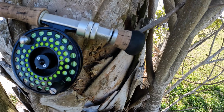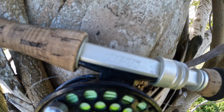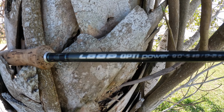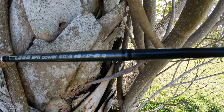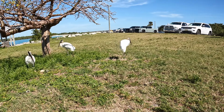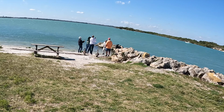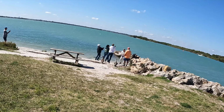I'm here with an 8-weight Loop Opti and an Orvis mid-arbor reel with a sink tip line. I'm casting Deceivers, Clousers, and shrimp patterns. It seems as though there are some bluefish around.